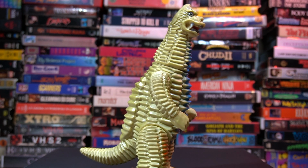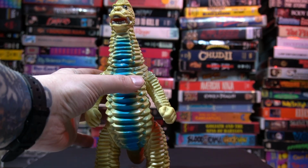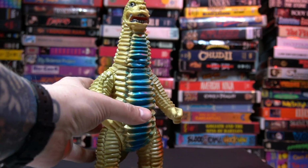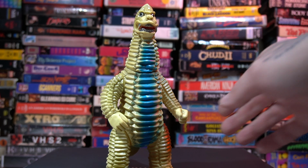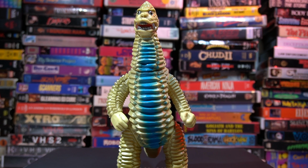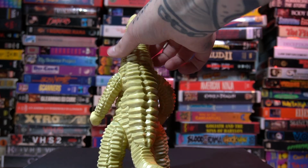Really, really cool. I really like the sculpt on this. Really interesting pattern. I love the blue spray straight down the middle on the belly there. Love the goofy eyes. Yeah, that's just an incredibly fun sculpt. I also like the asymmetrical kind of arm look. I don't know, something about that. It's very appealing to me for some reason. This was a really fun piece.